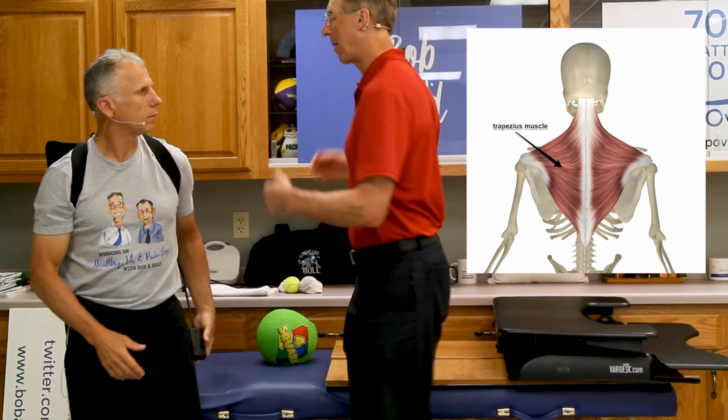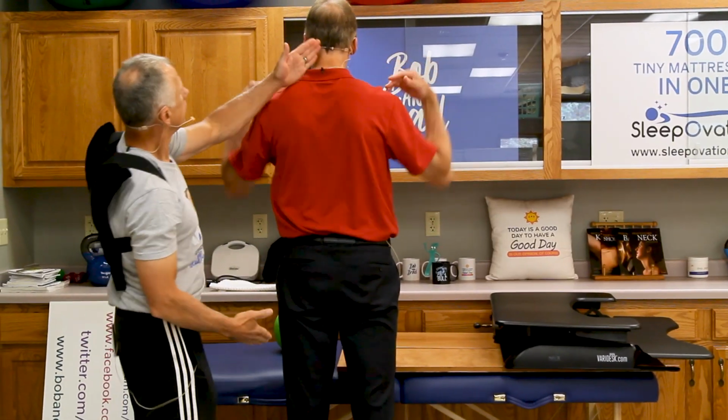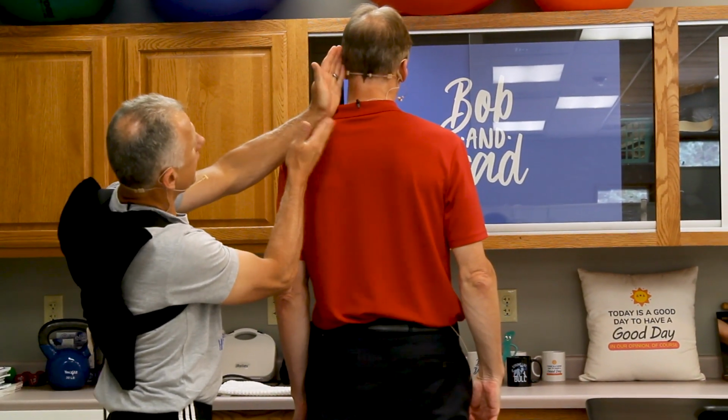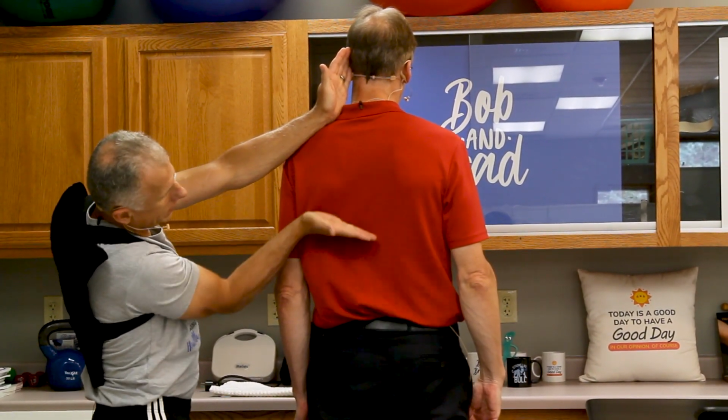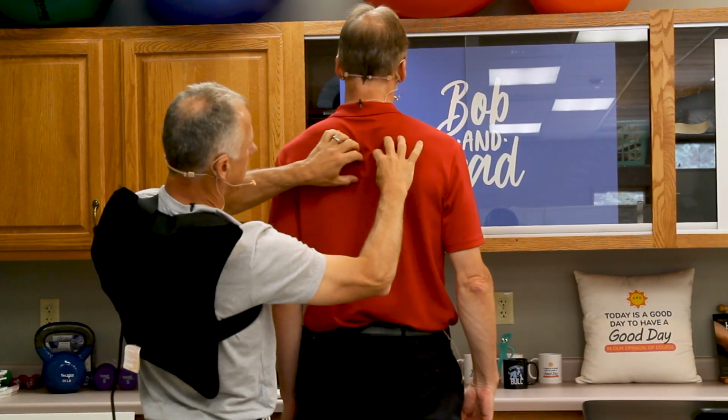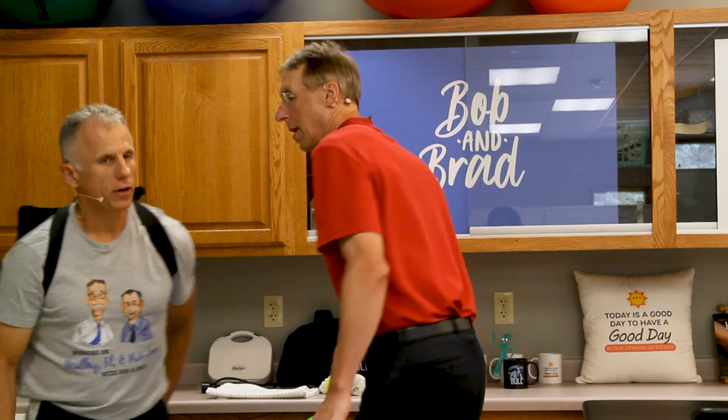So when we say traps, what are we talking about, Brad? Like trap shooting? No. The trapezius. Trapezius muscles in the back. It's like a big broad fan of muscles from the neck all the way down. Maybe show on me. Sure. Upper trapezius. So they start here and they attach down to the scapula and then all the way down to here. On both sides, this whole area is traps, upper, middle, and lower traps. Very broad band.